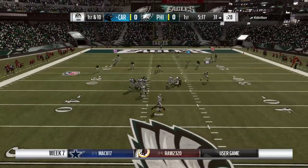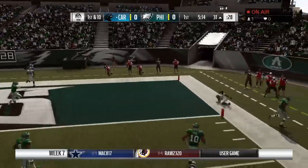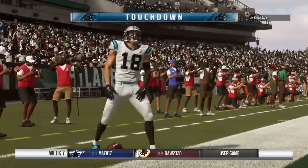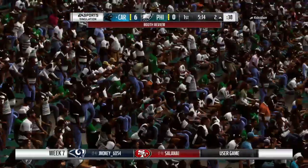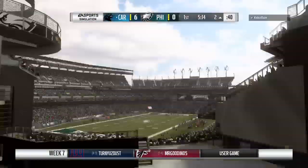Throwing now, Rosen on first down. He's going to fire this thing deep right side. And he's got it. Touchdown, Panthers. Dante Pettis, his 3rd touchdown now on the year. And the Panthers are going to take a first quarter lead.